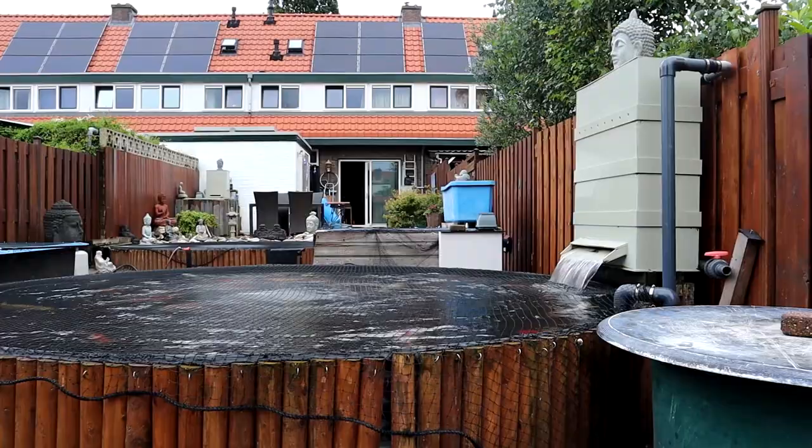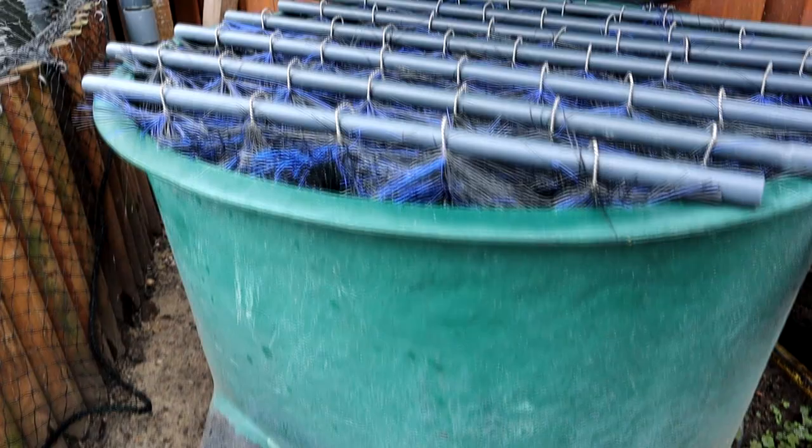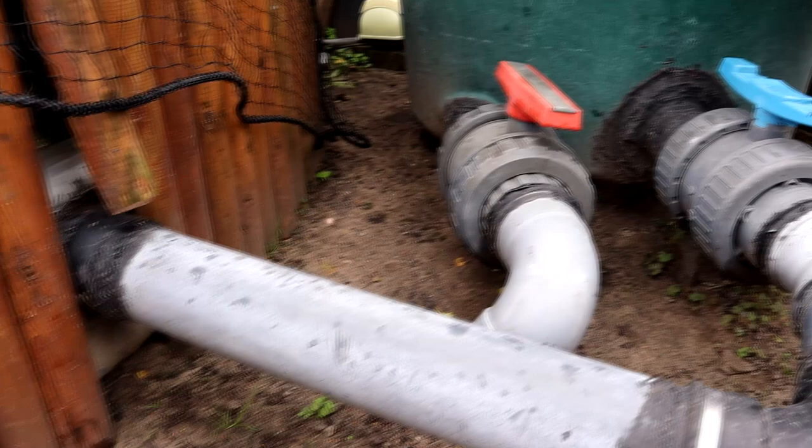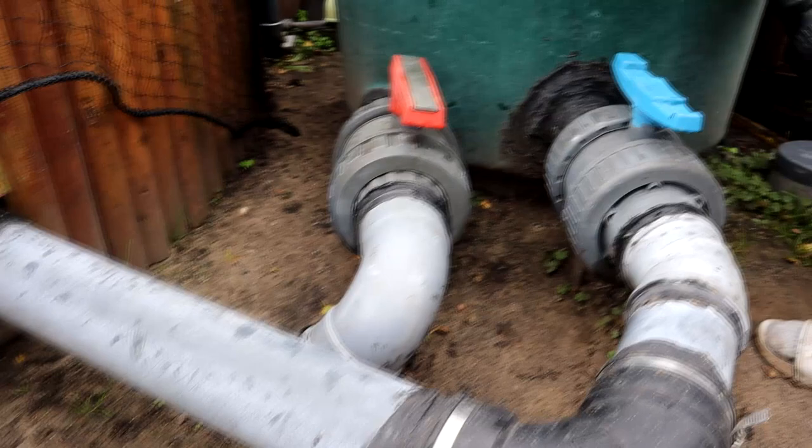So we have a bottom drain and one drain on the side of the pond. Then it goes to this huge filter, and it is a big vortex filter filled with a lot of filter brushes used as a first layer of mechanical filtration to keep fish waste out. And then what you see here is both the bottom drain and the drain on the side of the pond. Both can be controlled via the valves to determine the inflow.